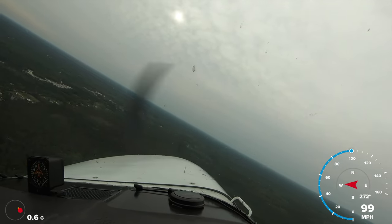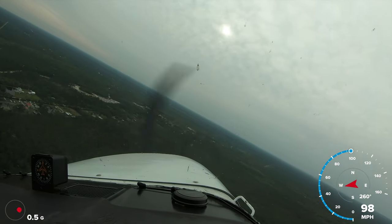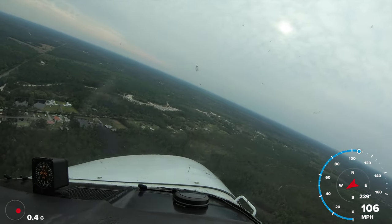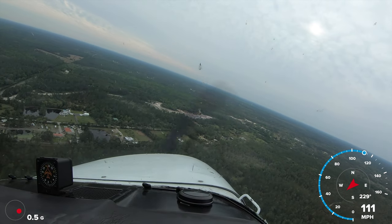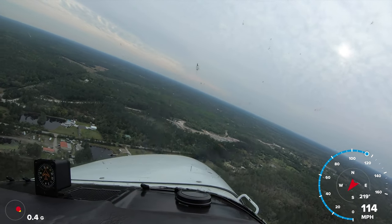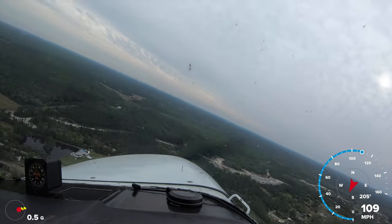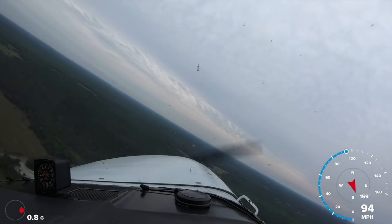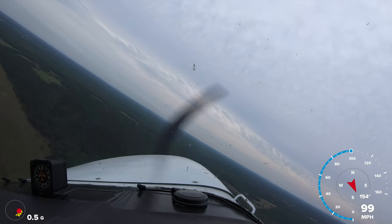You know you're doing it well if I could tell exactly what your point was. Yeah. Okay, it's ahead of me, so I'm descending to it. There we go. Not using the rudder, we're keeping my eyes outside the airplane. I'm looking around. Okay, it's moving behind me just a bit, so I'm going to pitch up slightly.